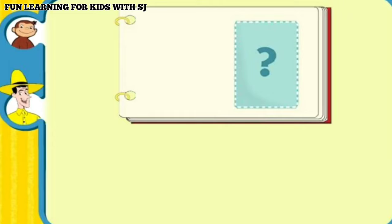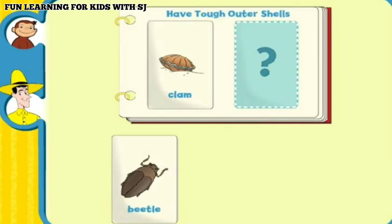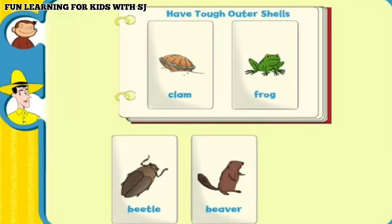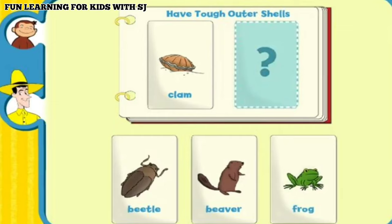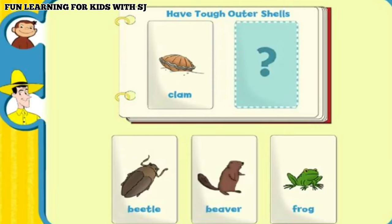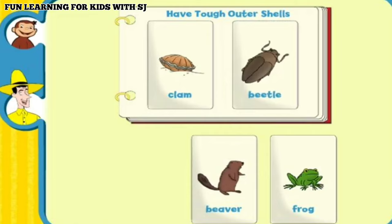Which of these animals also has a tough outer shell? Here's a clam. A frog. Sorry, a frog doesn't have a tough outer shell. Try again. A beaver. A beaver doesn't have a tough outer shell. Try another one. A beetle. That's right, a clam and a beetle both have tough outer shells.